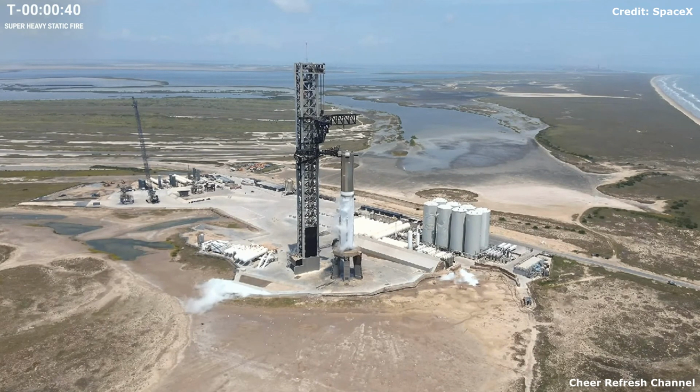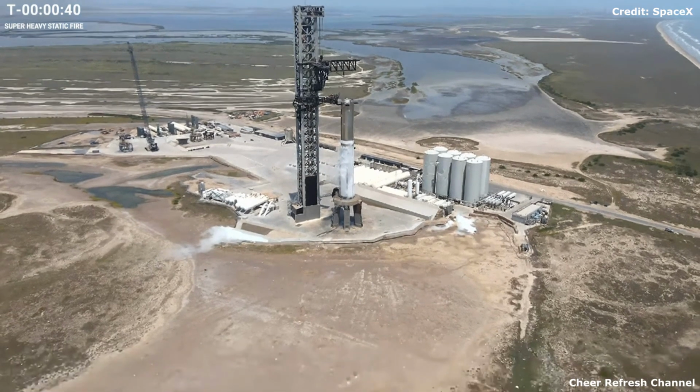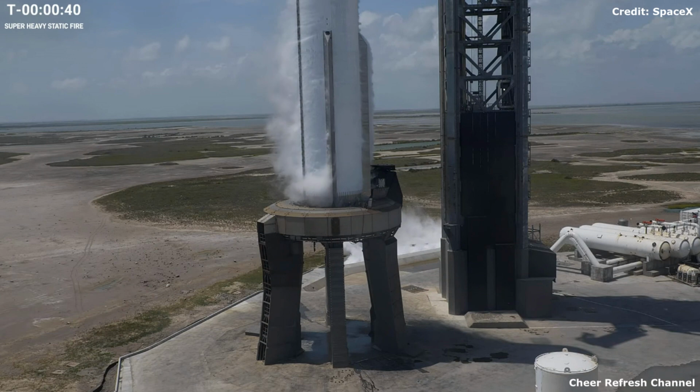And so with static fire, we're looking to do what's called a flight-like startup. So this is us putting the hardware in essentially a flight-like environment, as close to what it's going to see on an actual launch day. And this really gives you an opportunity to see how all the hardware behaves when it's all interacting together. We tweaked some of the startup sequence from the last time we did a static fire, as we just continue to fine-tune, learn about the hardware as we put it through the paces, as we get ready to get on to flight number 2.